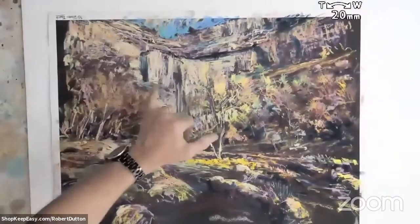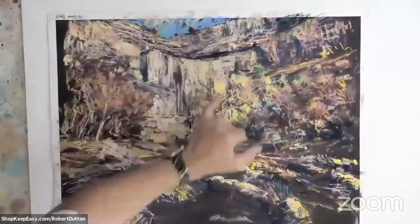Hopefully you took part in the shorter preview class with Robert Dutton and myself on Tuesday the 6th of July. Well, this is what you've been waiting for. It's the full-length workshop, 2 to 3 hours, where Robert's going to take you through creating an amazing painting step by step on Wednesday the 21st of July at 3:30 in the afternoon UK time. I hope you can join us.